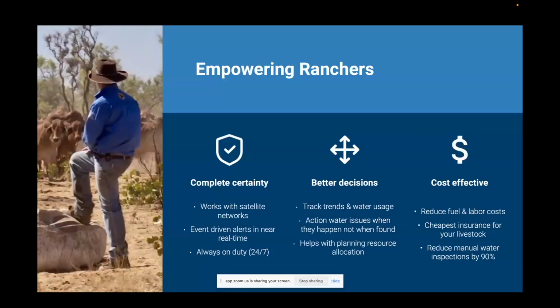So at the end of the day, our goal is to empower ranchers. We want to give you all that complete certainty, that peace of mind. That is why we have the best, most reliable satellite network connectivity with that event-driven alert in near real time, letting you know when a problem is occurring, when it has occurred, not hours down the road, not days down the road. Our solutions are always on duty 24/7. They never take vacation. They show up on time every day. They don't talk back. So they're really wonderful.